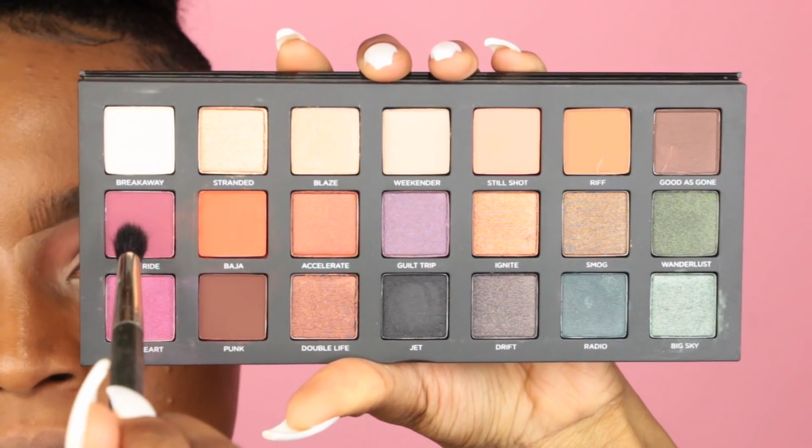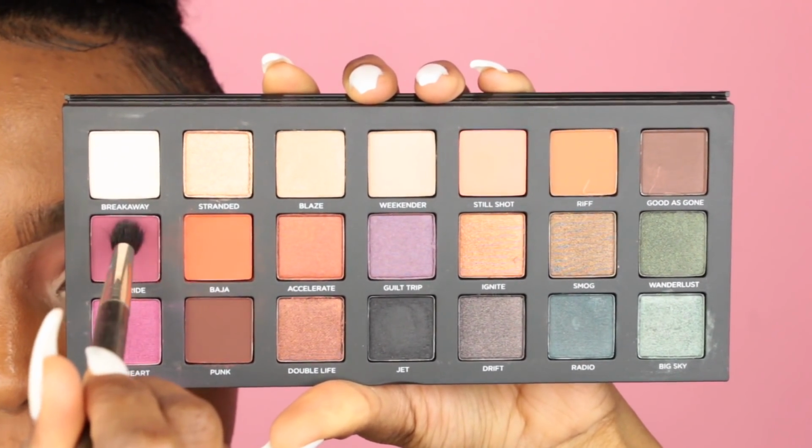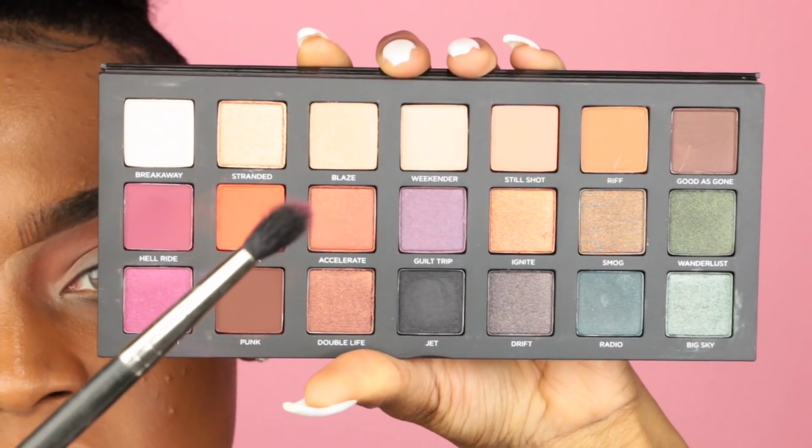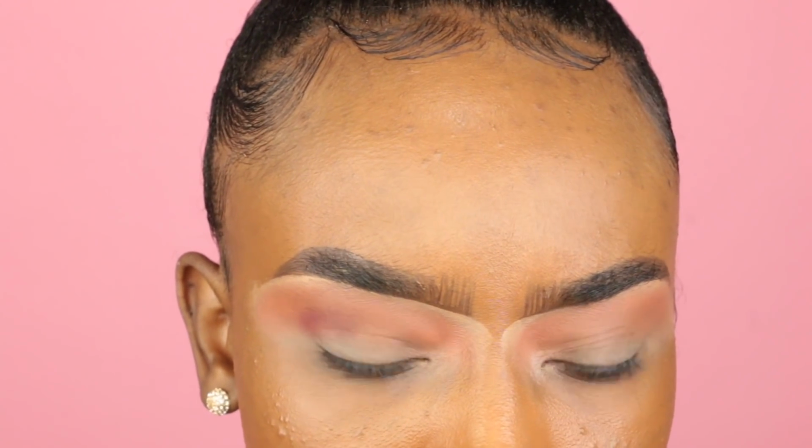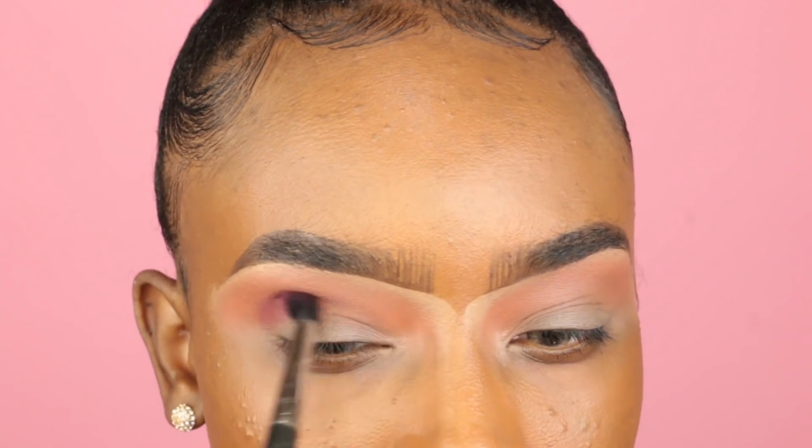I'm gonna go into this shade right here. It's a nice pretty purpley shade, and I'm gonna use the MAC 224 brush. I'm gonna place this right below that orange shade.